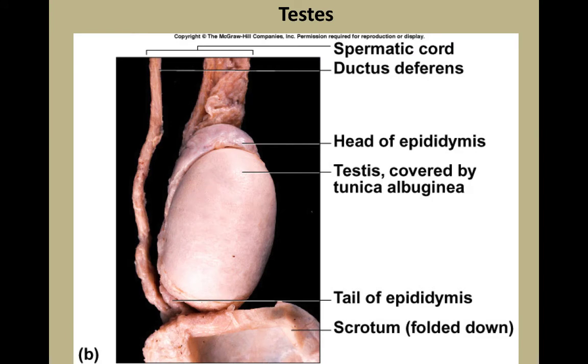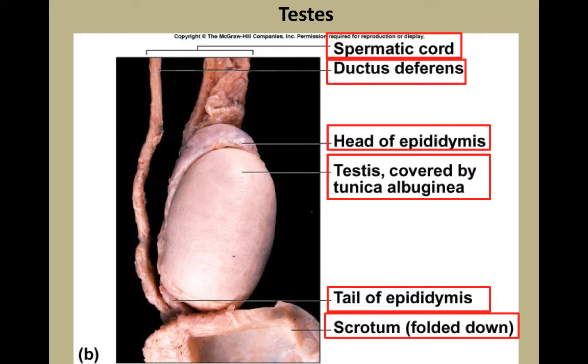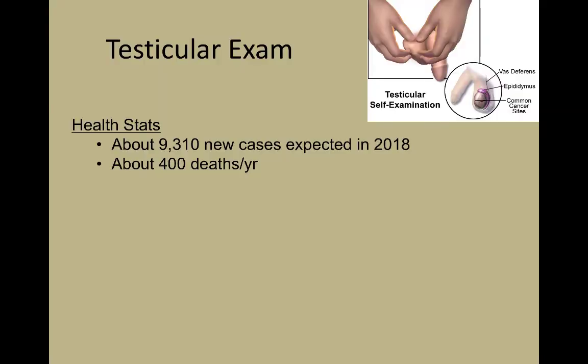This slide highlights the structures you need to be familiar with and should be able to find in the dissection for this lab. Towards the top of this image is the spermatic cord. At the bottom, you can see the scrotum, which has been cut and peeled back so we can see the internal structures. In the center is the testicle, and as we'll see shortly, it is connected to the head of the epididymis. The head of the epididymis leads inferiorly to the tail of the epididymis, and finally up through the ductus deferens.